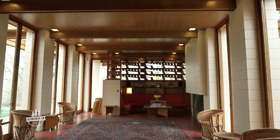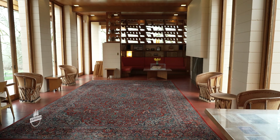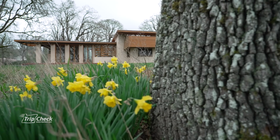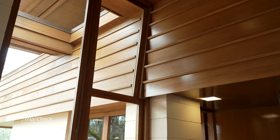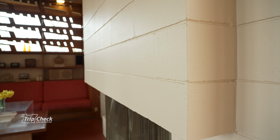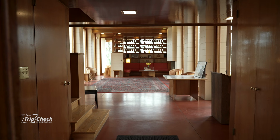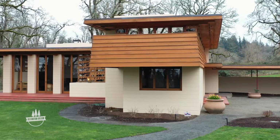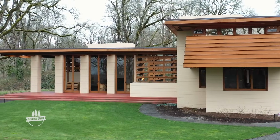It has the telltale markings of many of his home designs, blending into its surroundings. Horizontal profiles, open floor plans. Frank Lloyd Wright designed this home for the Gordon family in Wilsonville, Oregon in 1957.